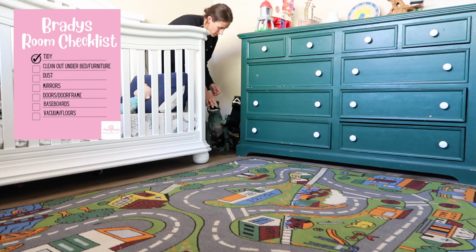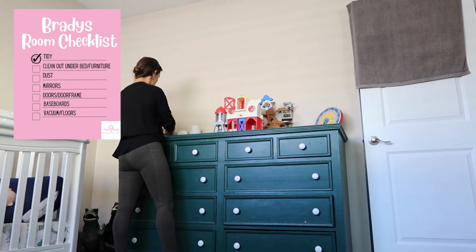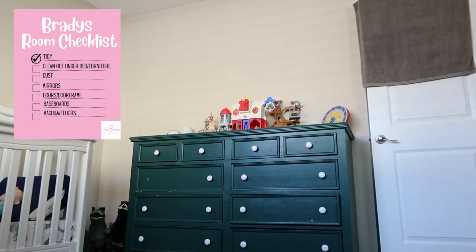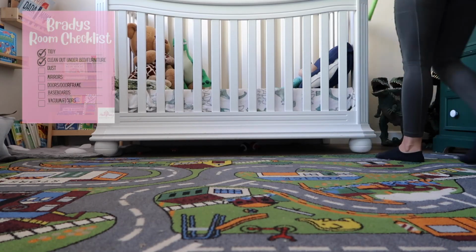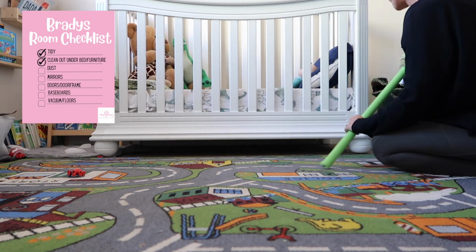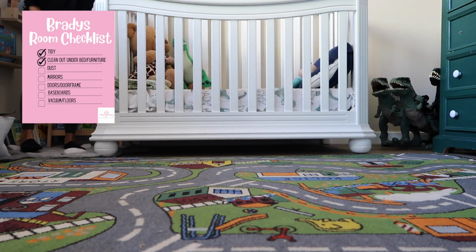The more you consistently tidy, goal being at least once a day, the easier it is to do. The less likely it is to be a complete disaster scene. But I also make it a point to clear out underneath the bed and underneath the furniture and the toy storage at least once a week.